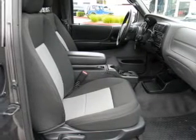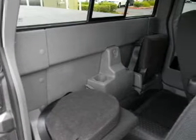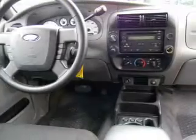Front ventilated disc brakes, passenger airbag, side airbag, traction control, stability control, low tire pressure warning, independent suspension.